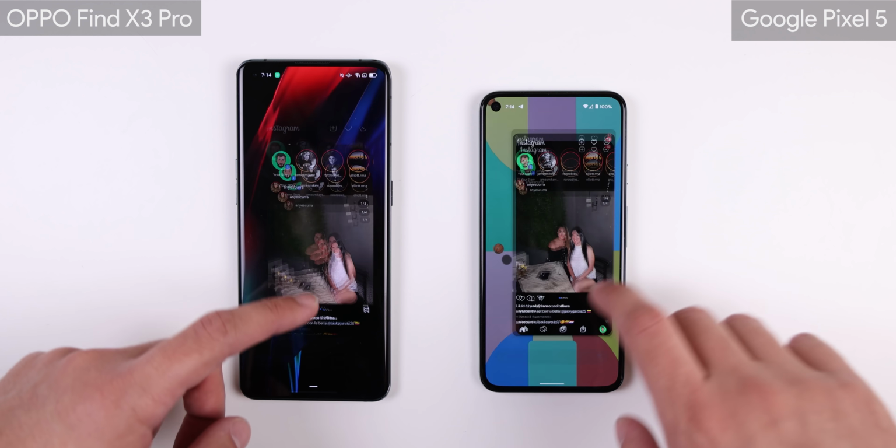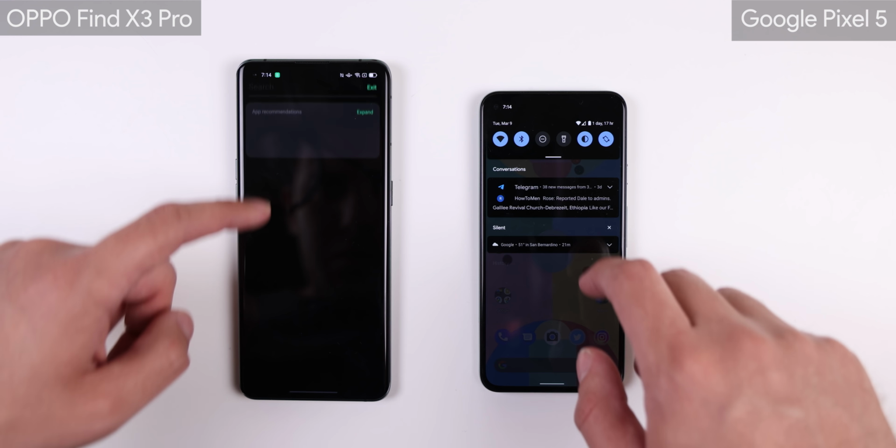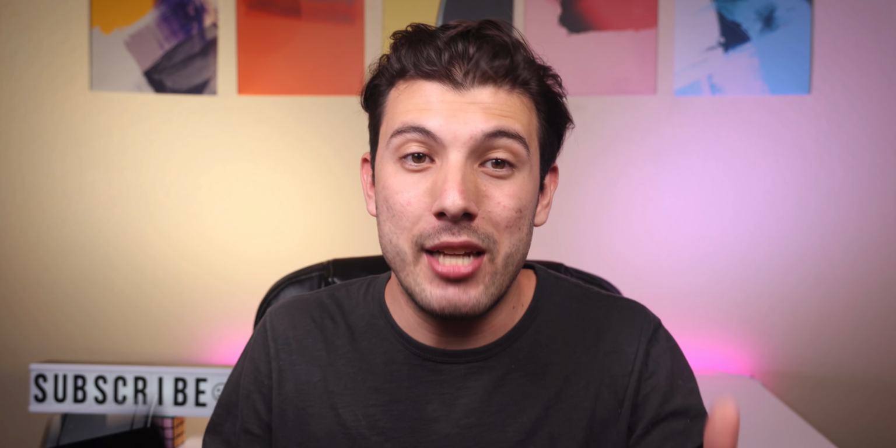That's why I don't necessarily think the Find X3 Pro will be worth the possible price tag that it's going to get. Don't get me wrong, it'll still provide you with a fantastic experience, but all I'm saying is it's a hard sell. Either way, that's my review of the Oppo Find X3 Pro.